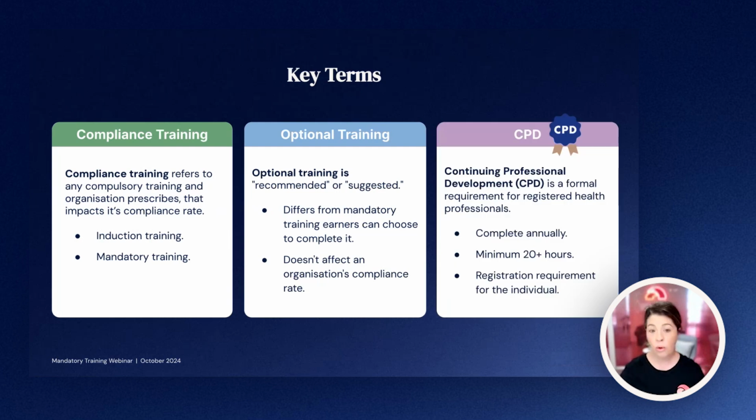And then we have CPD, or continuing professional development. And that's a formal requirement for registered health professionals. So a registered nurse or an enrolled nurse, a registered midwife need to complete a recommended minimum amount of CPD annually. It's calculated in hours. For myself, for Michelle, the other nurses, it's a minimum of 20 hours, and it's a registration requirement. So every year at renewal of registration, we have to declare that we've met that requirement. So you can see mandatory training is just one type of compliance training, but there are many, many other learning streams and learning activities that an individual and an organisation will prescribe.